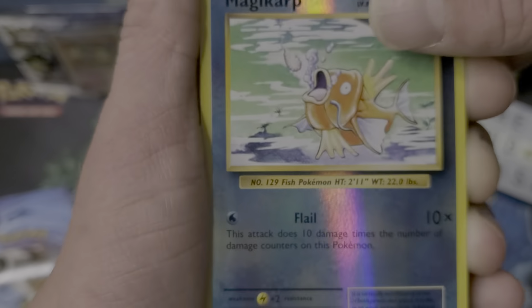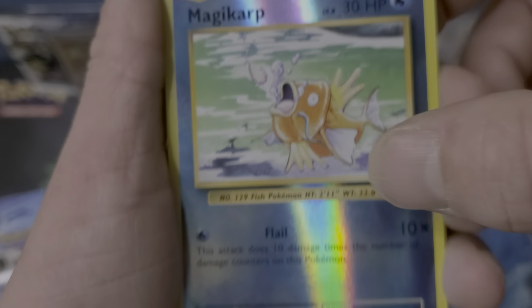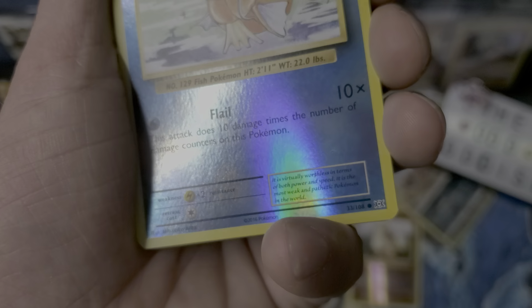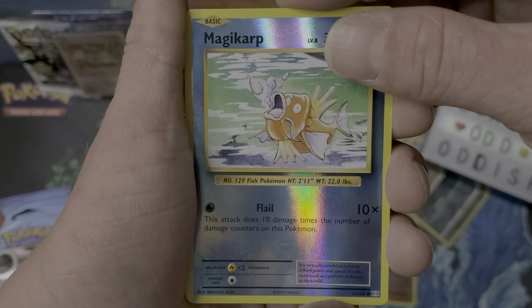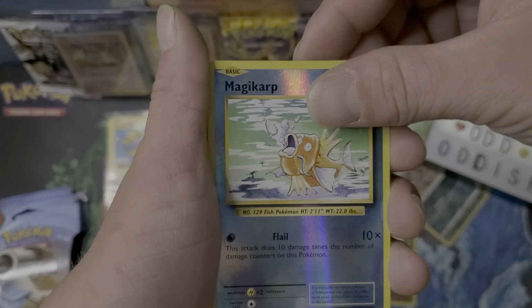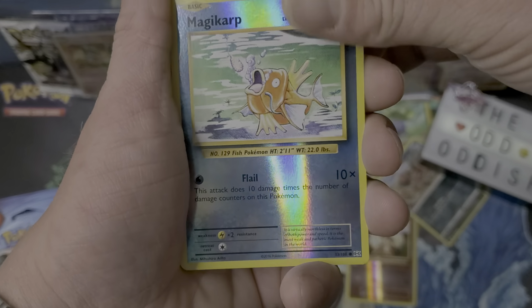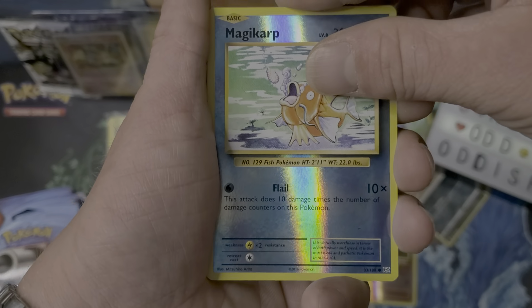Wow. What? All right. Well, I mean, it's still good. No scratches. That's definitely a factory defect or whatever. But I know there's a lot of Magikarp fans out there. Shout out to our boy, PokeRev. My man. My idol, PokeRev. Love you, man. And... in the rare slot, guys.